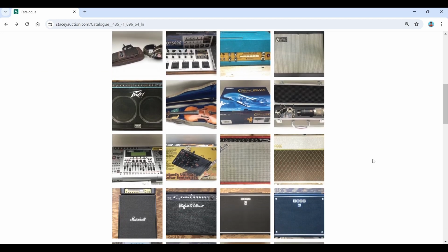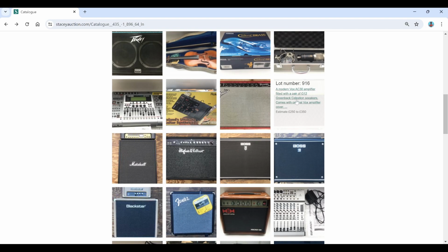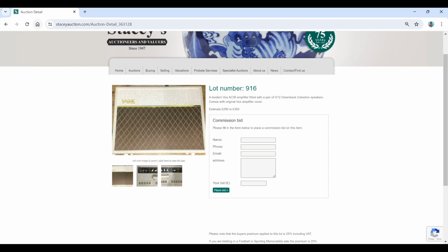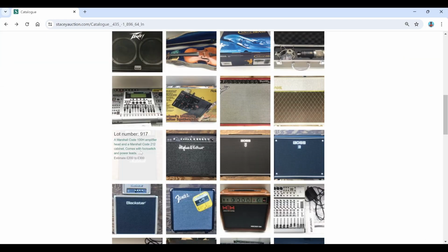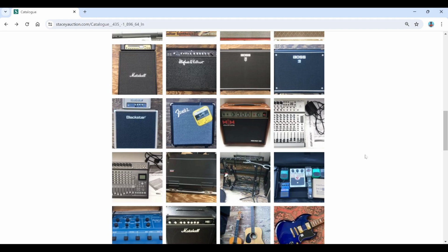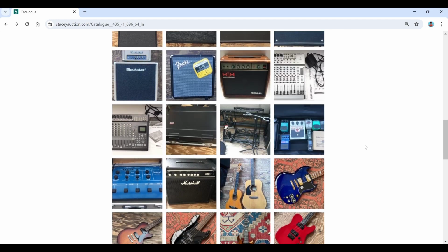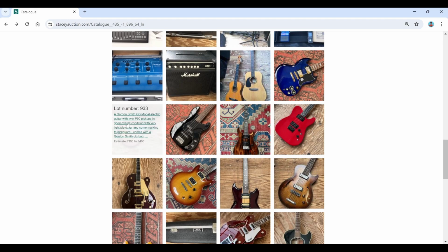Some microphones, some more amps here. Let's see what. Fender Pro Sonic. Modern Vox AC30 in a kind of white-ish cover. Marshall amplifier, a Kettner. Some Boss stuff here. Blackstar. Fender, an older H&H amp there. Some mixing desks and things. Marshall amp there. Epiphone SG, so that's kind of lower tier stuff.